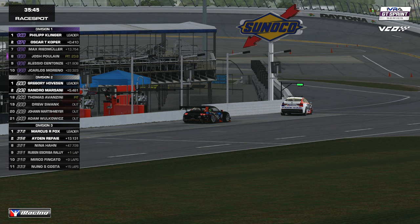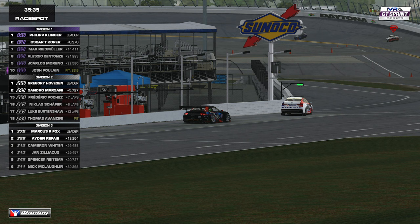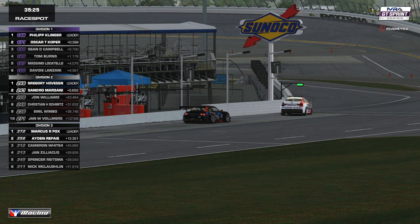Instead of coming out of pit lane with Tom Burns right behind the leading pack, he is still stationary in pit lane and probably fuming with himself. So he'll sit in the pit lane for a fair amount of time, to say the very least here.